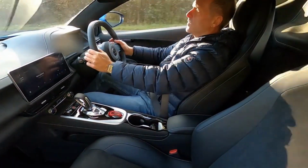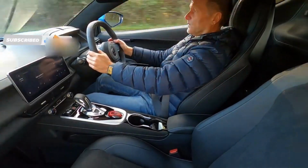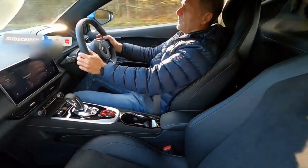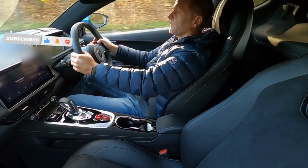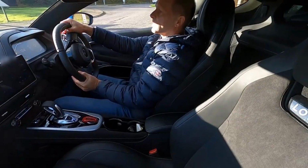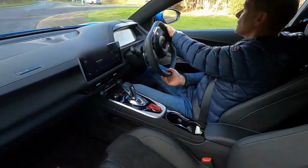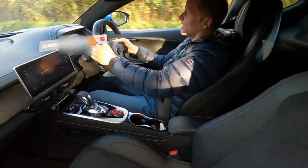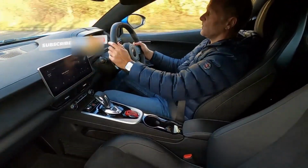Here we go, 3, 2, 1. Rev match is fantastic. I'm loving the rev match. So let's just show you off this roundabout how squirmy you can get. Whoa, sideways. Again, sideways. Just amazing. I just can't wait to get it on the track.